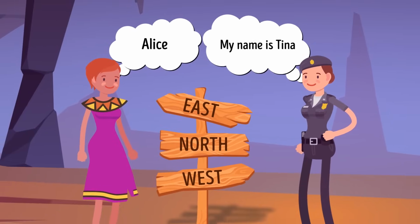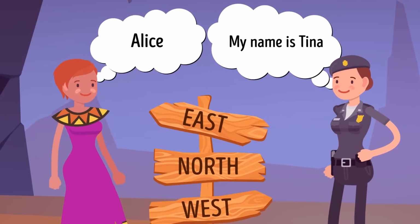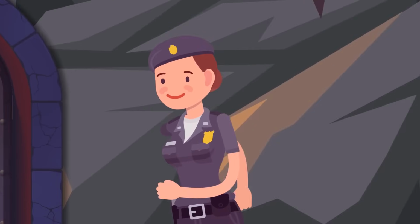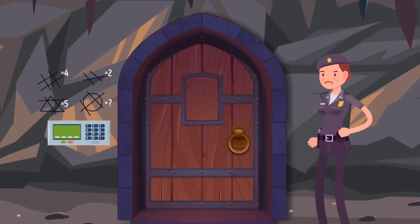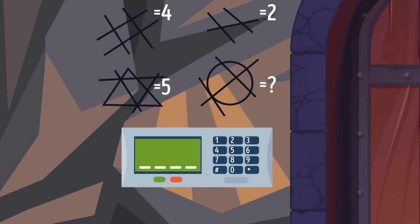This way, they won't be strangers anymore, and Tina would be able to ask as many questions as she needed. Tina went north and finally found the entrance to a cave with treasures, but the door has a combination lock. Can you help Tina figure out the code?